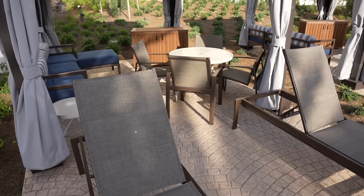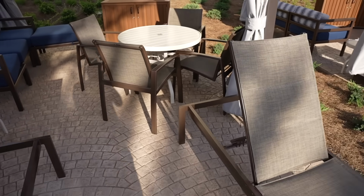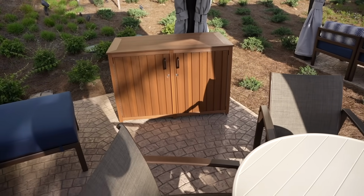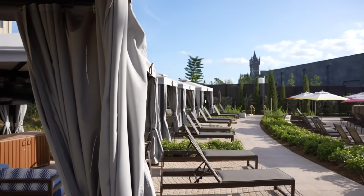Here's a closer look at one of the cabanas. Very nice. TV, fan, refrigerator with a locker down there. And of course you have your privacy if needed. Oh, the electricity, I can hear it.